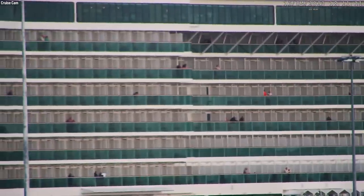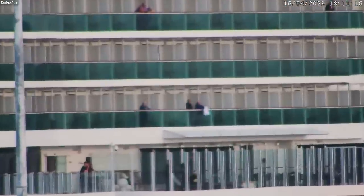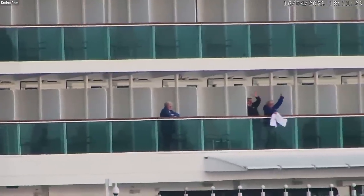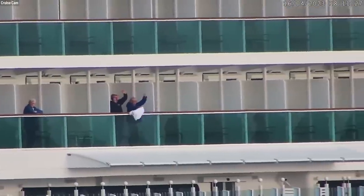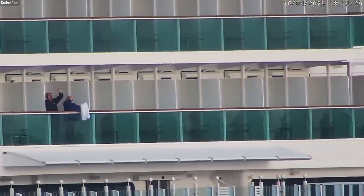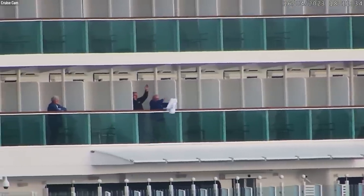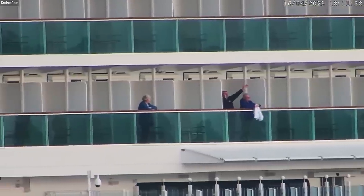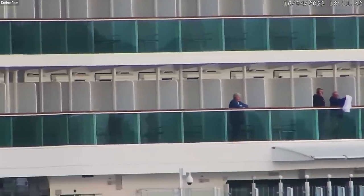Oh, hello. What's down here? Looks like someone's waving their laundry. Or they're surrendering. That's quite a good technique there, I say. Having a big white object. Definitely during the daylight, something like a flag or a towel is very visible. It's very good. Although I'm not sure they're waving to the camera. They might be waving to friends and family on Town Quay. That would certainly give you the best view.